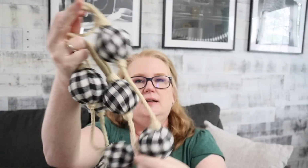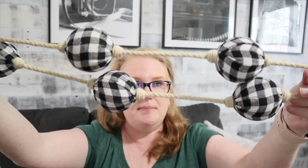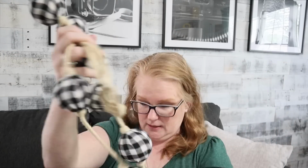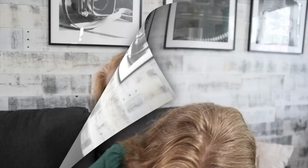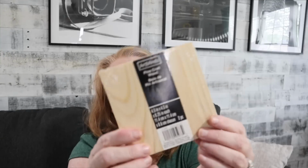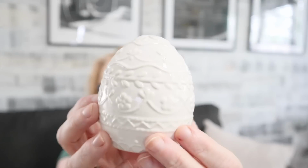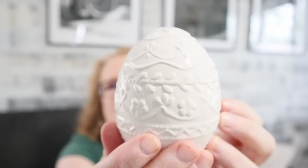Wow, this is awesome. All right, so I've got a buffalo check garland here. Yeah, it's a garland. All right, I could definitely do something with that. A pine craft wood piece of wood. That's very sturdy. Good size. Give thanks sign. Oh, this is cute. Oh, it's a little ceramic egg. It's got some nice detail on it.